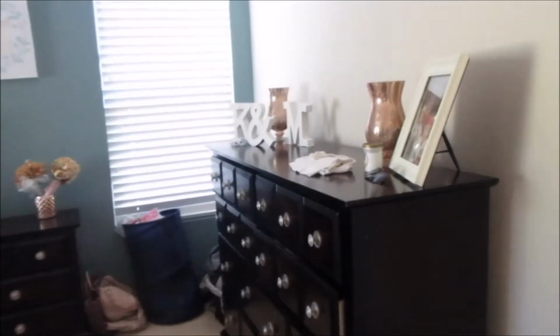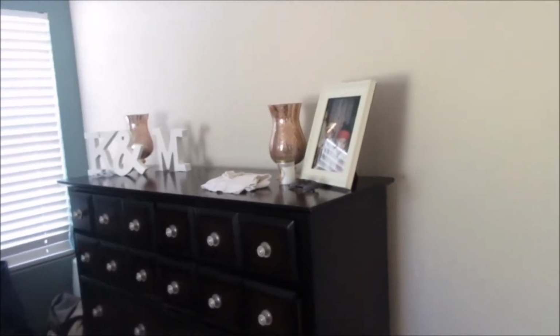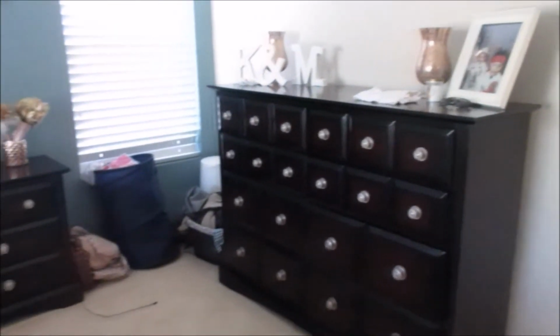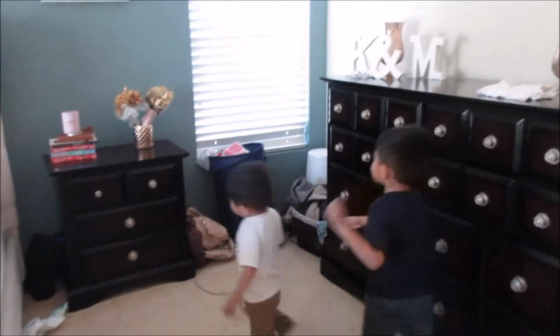Guys, so yesterday I was able to clean my room, but then life happened, and this is how I woke up to my room this morning. But I was able to clear out this whole section that I had of random stuff here and here as well. I decluttered my dresser and my nightstands, and I was able to dust them.